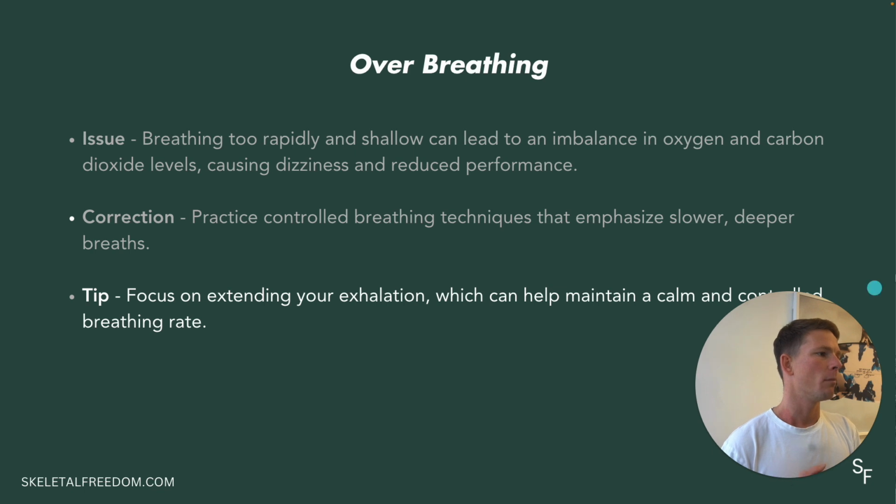So by breathing too much, sometimes we think that to get more oxygen into our cells we need to breathe more, when in reality it's quite the opposite. So when we breathe shallow and irregular, right, it shifts our carbon dioxide balance in our blood, which shifts our body's ability to exchange oxygen and carbon dioxide in our cells to be able to create energy and propel our body forward.